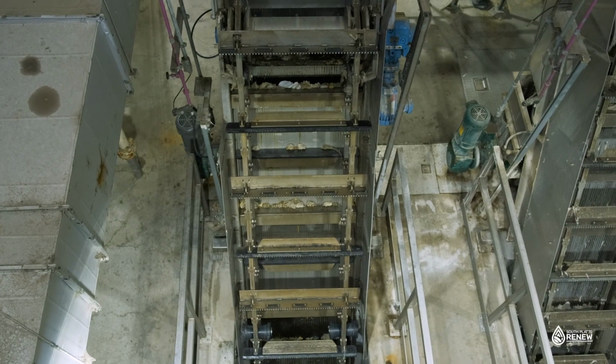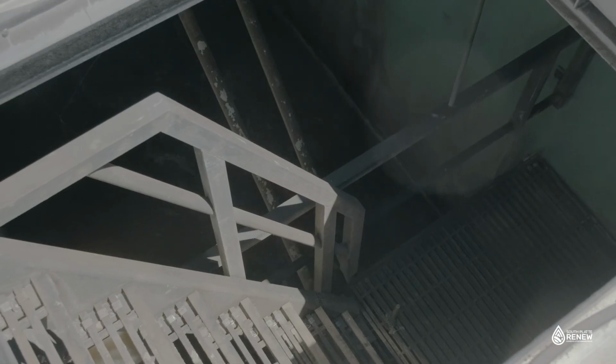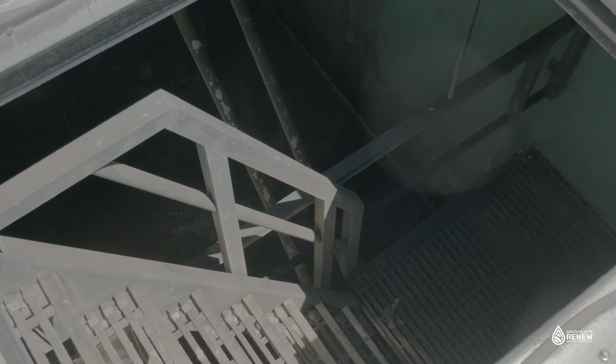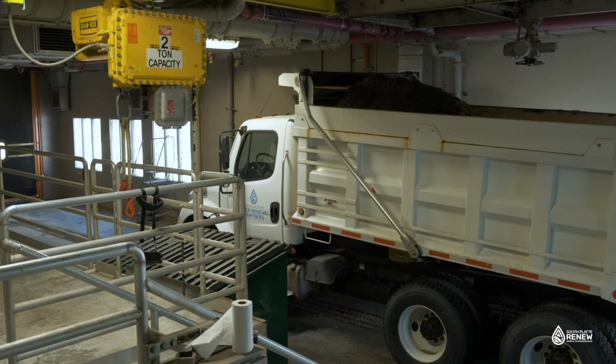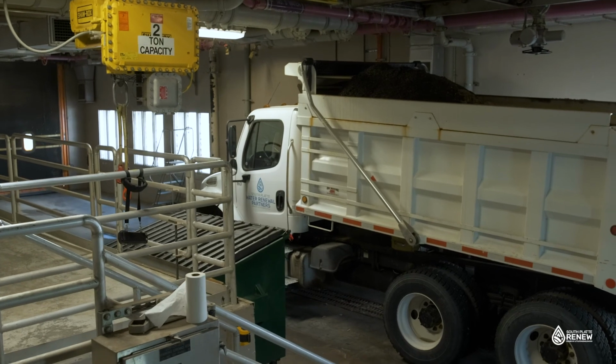At Headworks, screens remove large solid material. Small grit and gravel falls out of the water flow. These wastes that can't be broken down during the rest of the process are deposited into a dump truck, which hauls them to a landfill. The water then continues through the plant for further treatment.